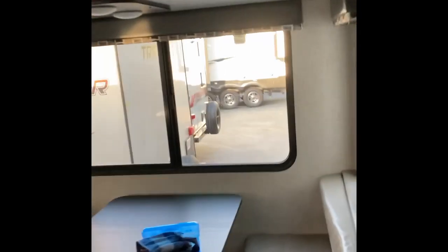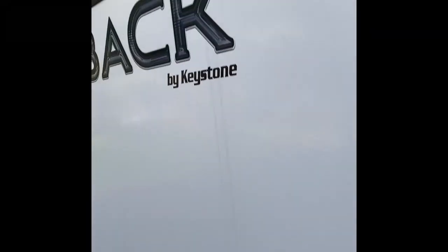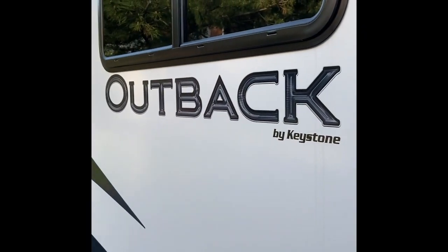Here we have a double bed. And there's another bunk for somebody up top. We've got a nice big window in the back. Pretty big windows, nice size windows. Lots of space, nice colors. Like it. It is an Outback. It's an Outback by Keystone.